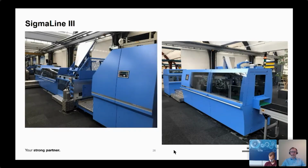Perfect. I mean, it's about inkjet print. We thought that there are many press vendors. How open are you when it comes to connecting the SigmaLine to an upstream inkjet press? We have basically the philosophy that we say we will integrate every inkjet press, no matter what. Of course, you can have certain levels of integration.